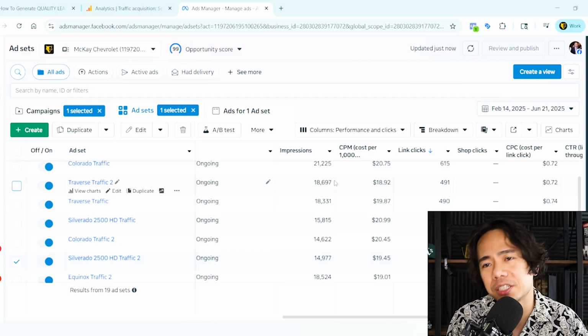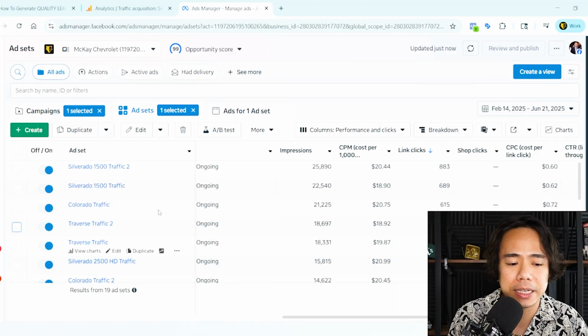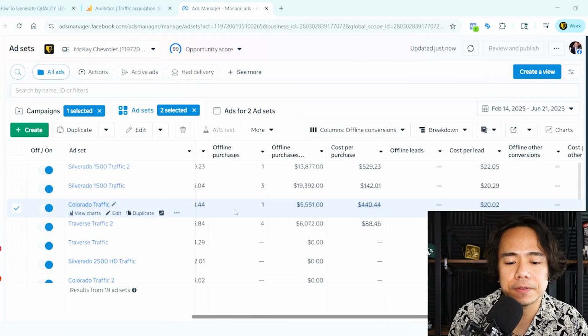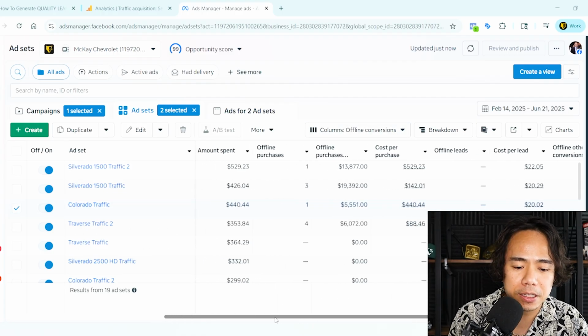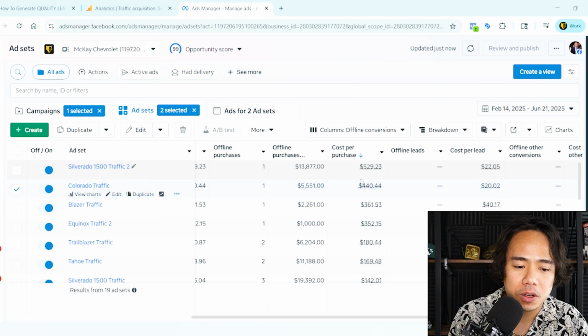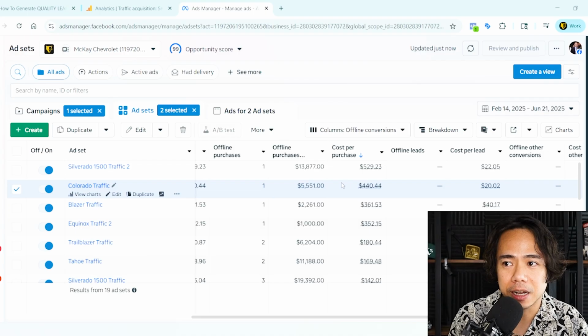You're going to put more budget behind the ads that are generating you a bunch of clicks, but maybe no sales. Let's take a look at this Colorado, which was the 3rd top performing ad in terms of clicks. If you look at the cost per sale for this Colorado, it only sold 1 car at a cost per purchase of $440, right? So this ad here was one of the most expensive in terms of a cost per sale, yet it's generating a lot of clicks and eating up a lot of your budget.